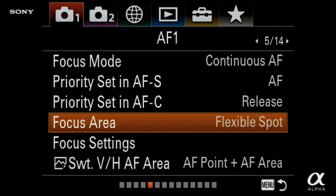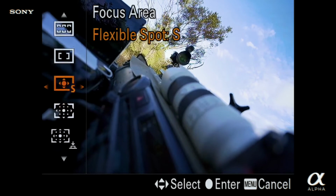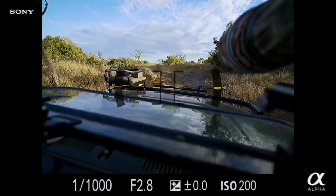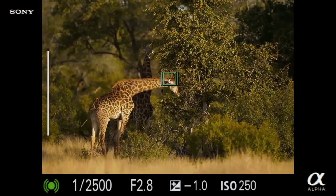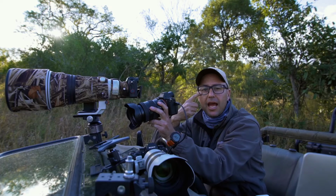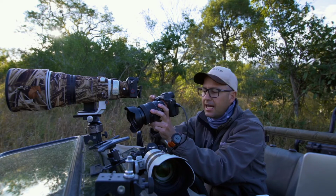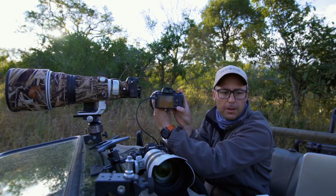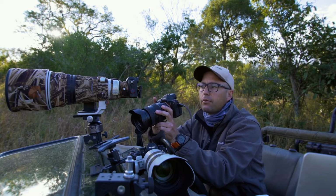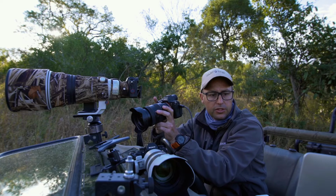Focus area, I can choose different things. So this one's on flexible spot, but I will jump between flexible spot, which is a specific spot and it doesn't move, where the lock on will lock onto what I'm looking at, and it will hold on to that area and stay there, which is freaking awesome because the lock on works wonderfully, and that's when the animal eye autofocus kicks in. So I leave it at that. For me, I've programmed my C4 button to be my shortcut to my focus. So it's right by my thumb. It's easy for me to get to, and I push that and I can see in my viewfinder what's going on and how I'm going to change my settings.